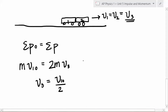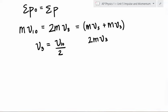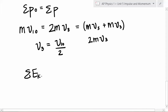Yes. So what it really looks like is mV3 plus mV3. So then that would be 2mV3, because they both have the same velocity afterwards that I'm calling V3. Now let's check on the energy. Was kinetic energy conserved during this collision? So what is the sum of the initial kinetic energy?